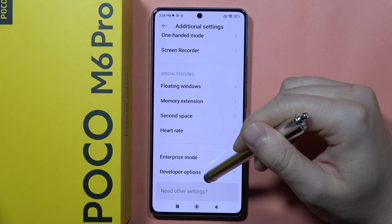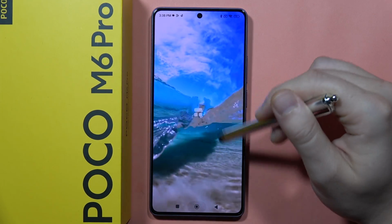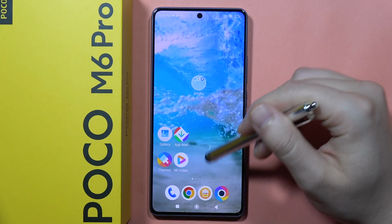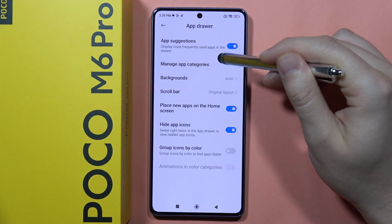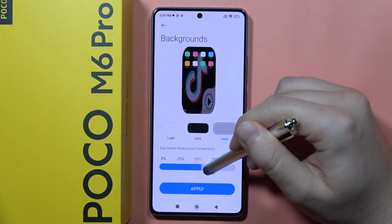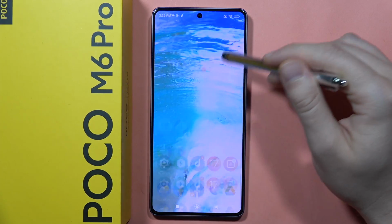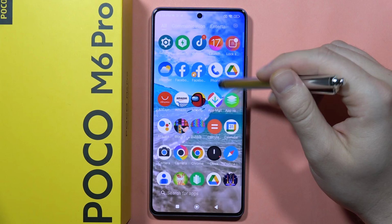Next, we can also find the transparent background for the app drawer. So we have to swipe up like this, click on the settings icon, and we got the backgrounds. So if you want to see your wallpaper, you will have to set it up like this. Click apply, and now as you can see, your wallpaper shows when you are still on the app drawer.